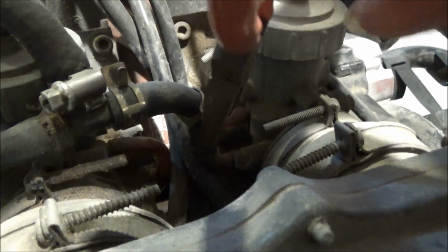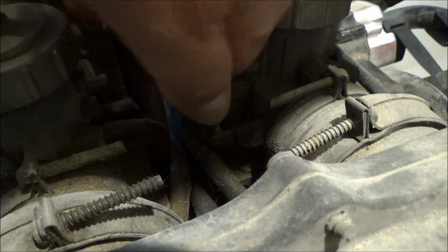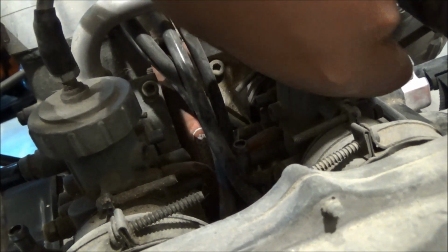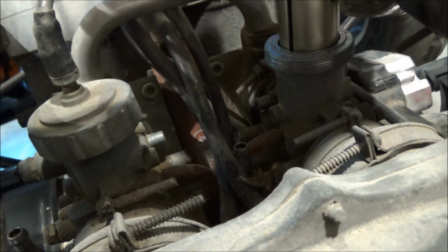Done. Okay, I'm going to disconnect the vent line. This little tube here connecting both carbs is for the choke. Keep it aside. I'll just pull it out. So now I can take the fuel lines out, and that can be done by unscrewing these caps. Here's one out.